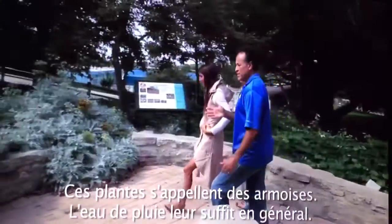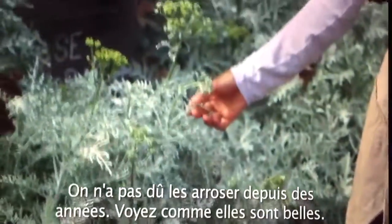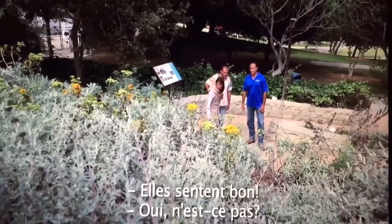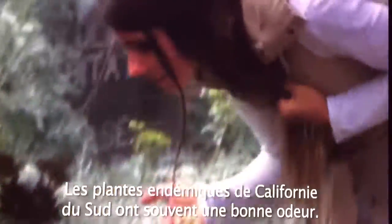These are called the Artemisias, and they get along on rainwater. I don't think these have been watered in a few years. And look at how beautiful these things are. It just smells so good. Isn't it great? Wow. It's one of the beautiful things about native plants in Southern California, they smell really good.